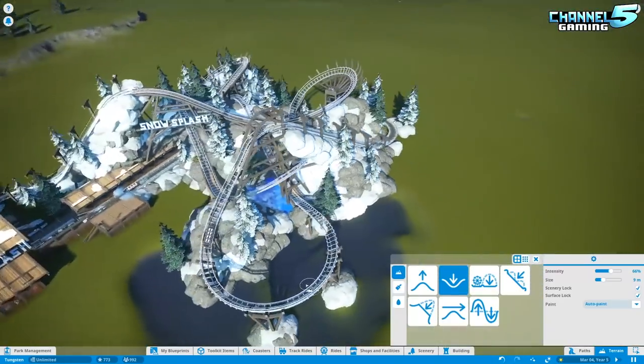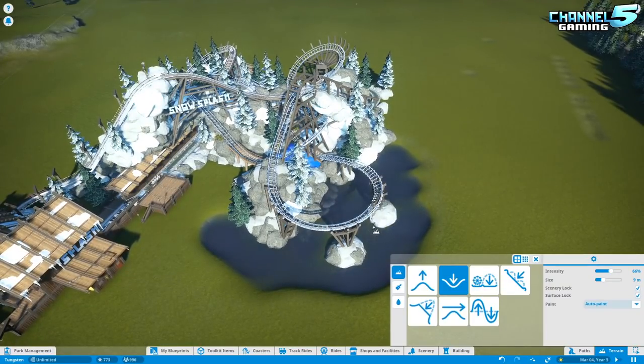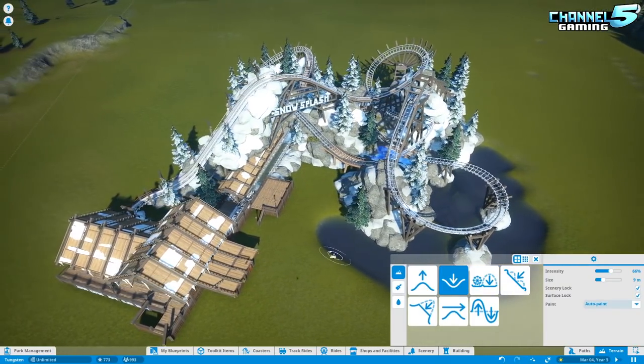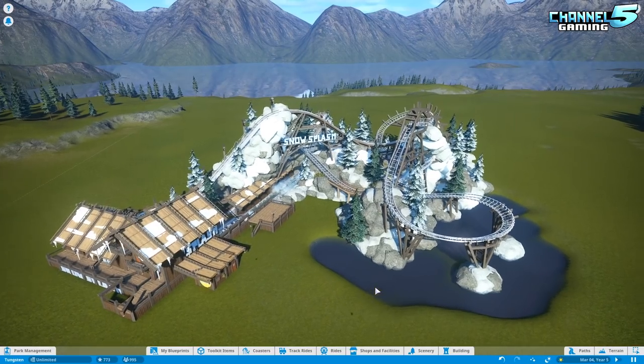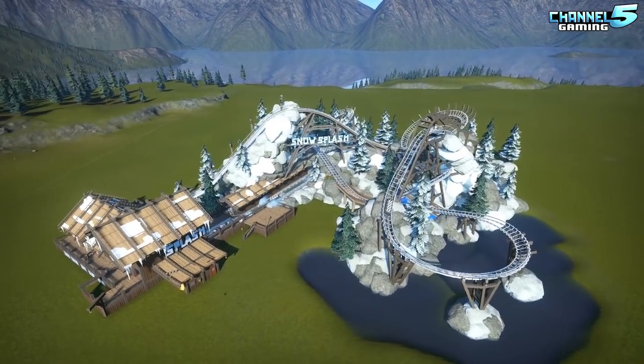So really, no complaints there from me. I think it looks amazing. Really good job on this one today, Graf Hugo. Superb blueprint. What did you guys think? Leave your comments down below for Graf Hugo, and let's check out the next creation of the day.